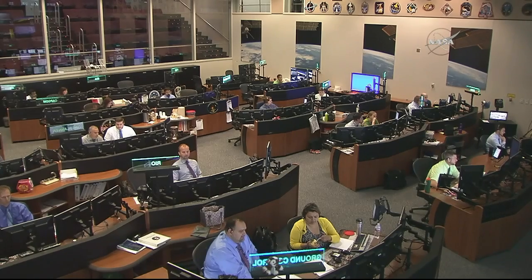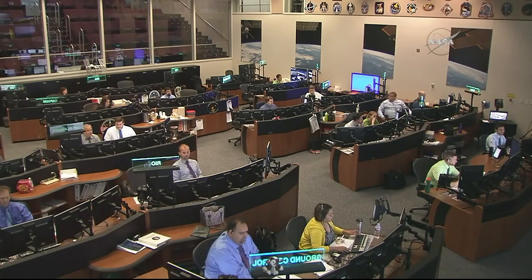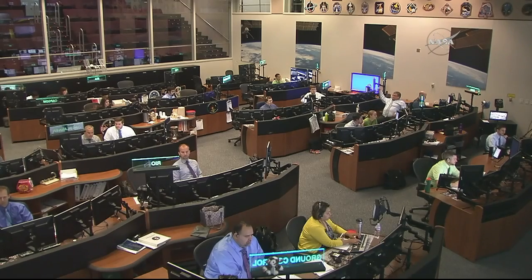Everything looking nominal here in Mission Control, about to regain video coverage from the International Space Station and resume berthing operations. The International Space Station is currently experiencing an orbital sunset, 255 statute miles above the Earth, and now approaching in a northeasterly direction towards Indonesia.